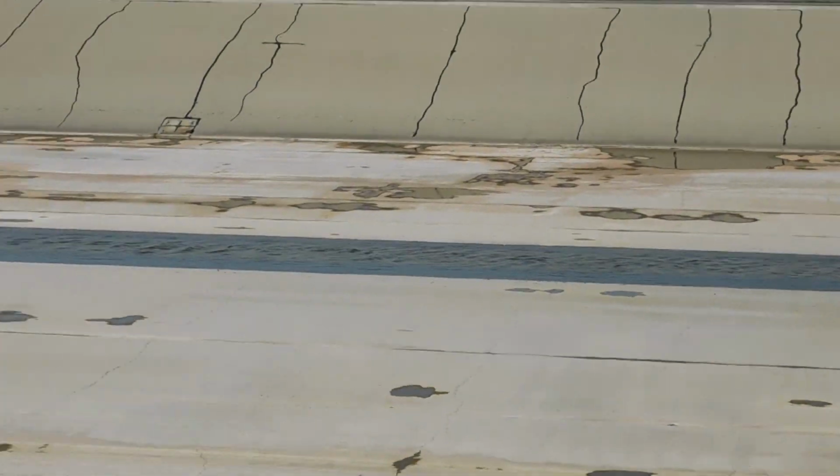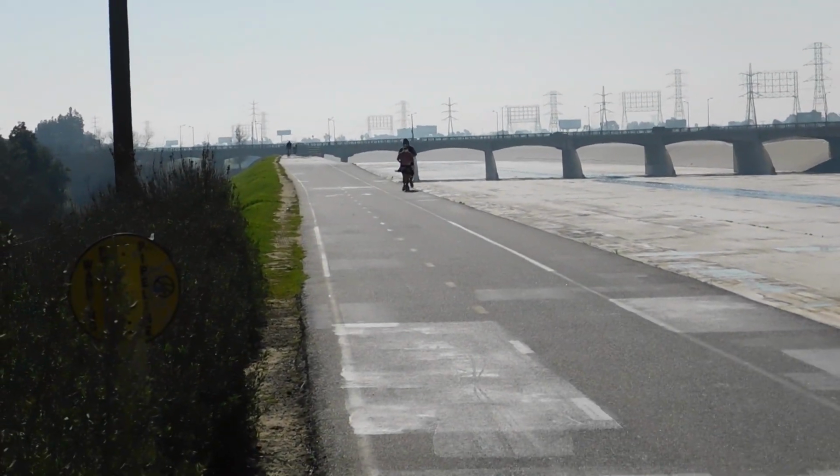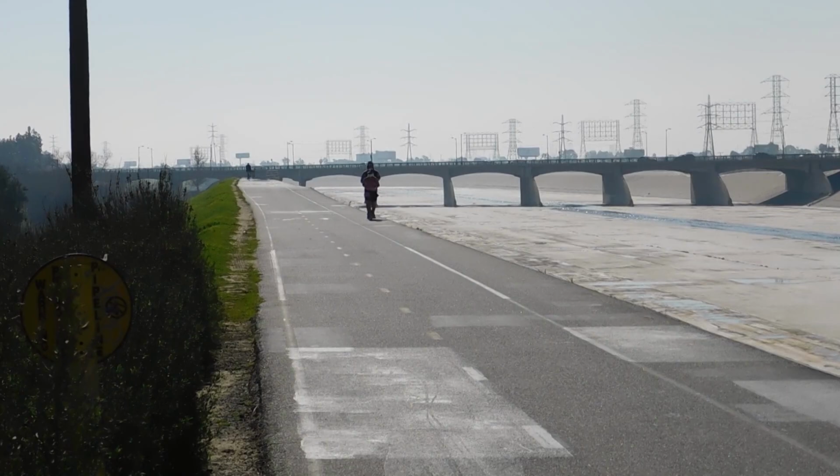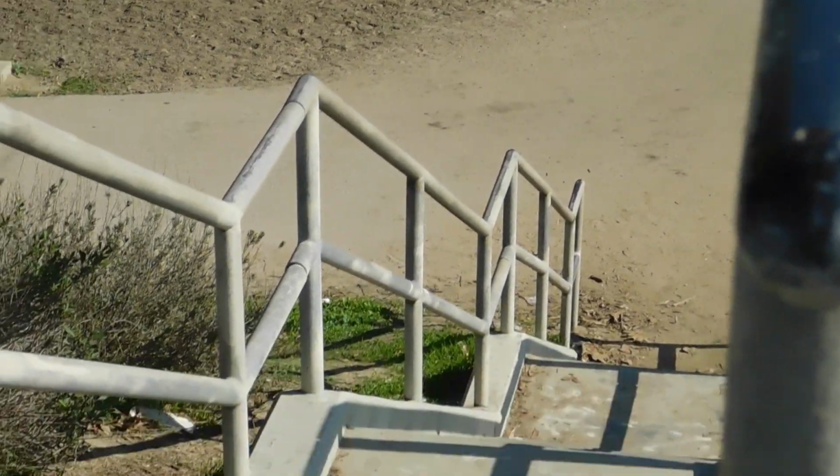So here's the Grand LA River. Famous LA River. Thought I'd just give you a quick look at it. Yeah, that's where we just came up.